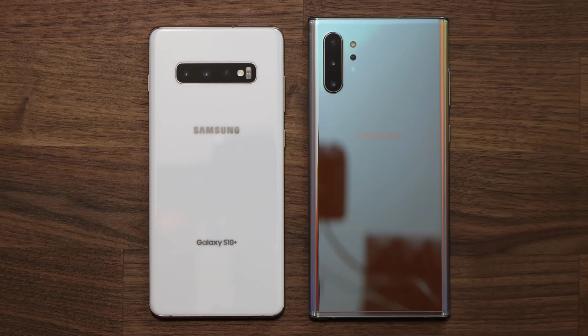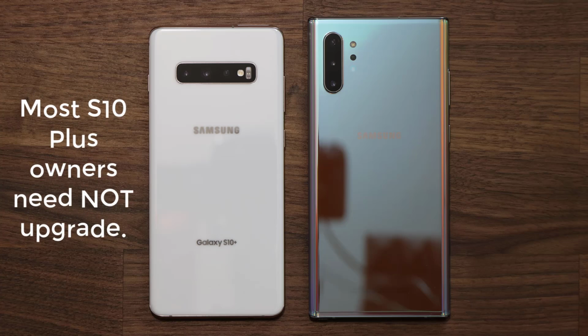So if you're an S10 owner, should you upgrade? That's the first question. The answer is no for most people. The S10 Plus is the S-line flagship right now and generally speaking is just as good as the Note 10 Plus but lacks the S Pen.